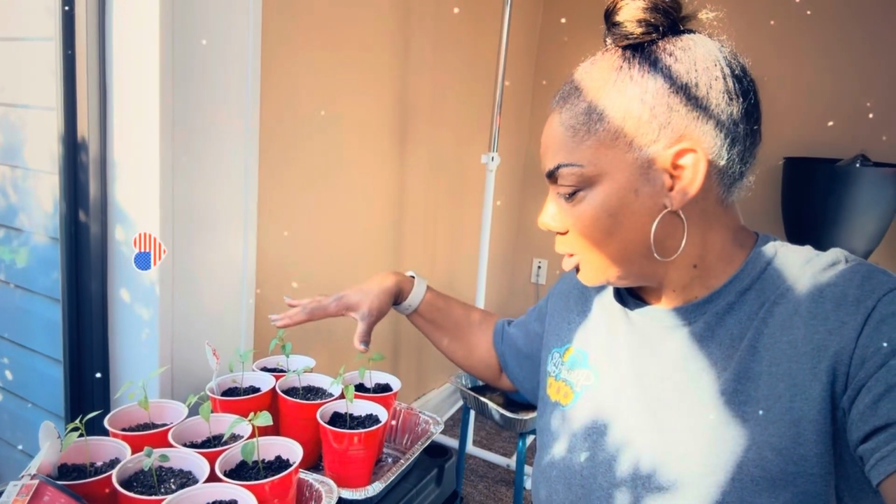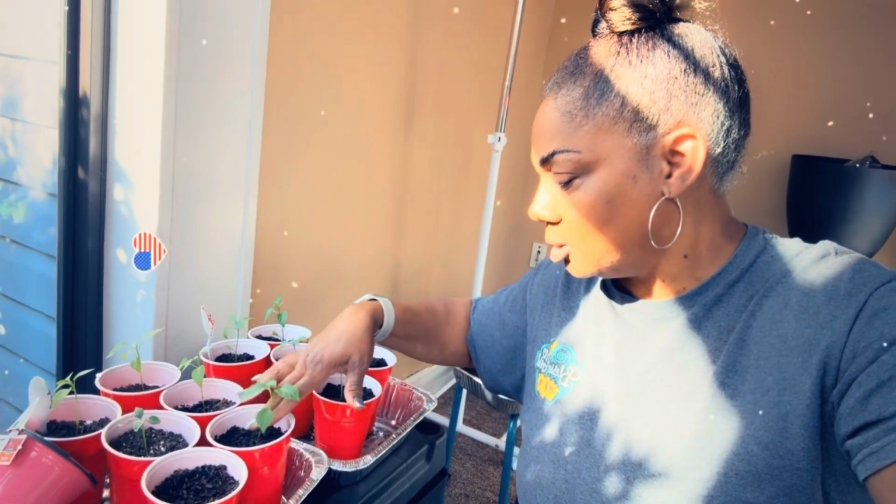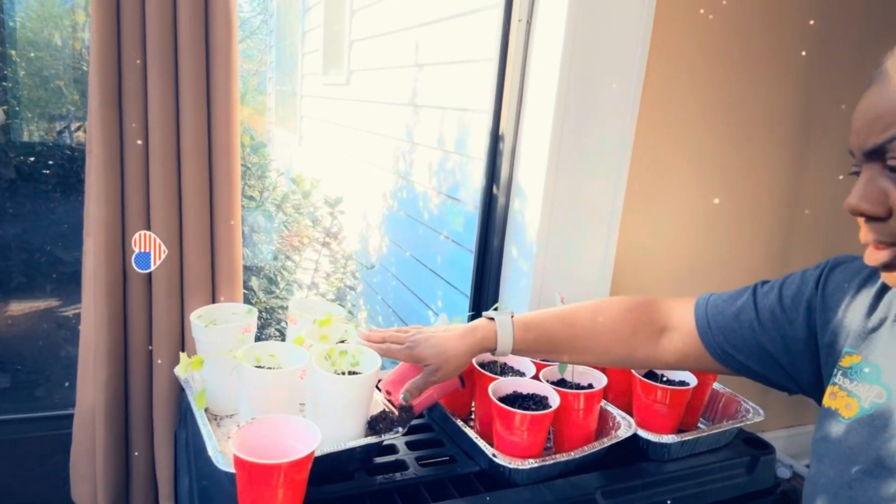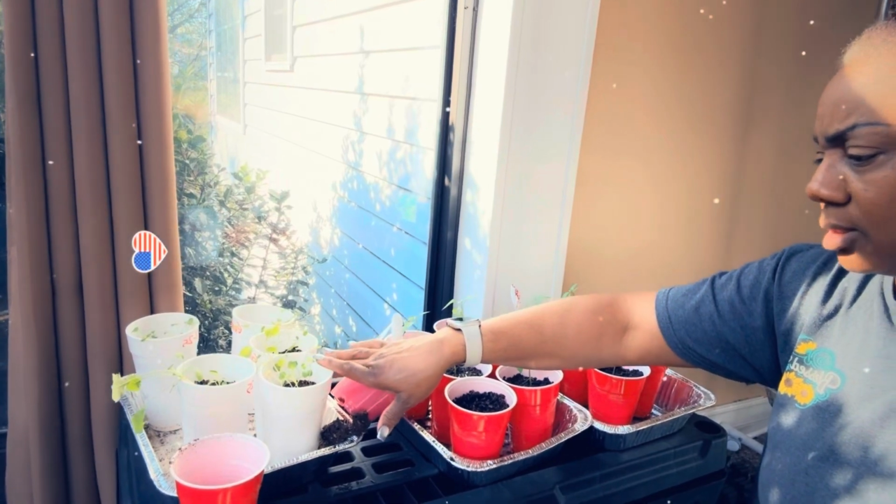Also over here, the jalapenos are looking good. They need to be fed again. And the collards over here, they're looking good and need to go out. They all can go out, and they're going to go out by the weekend.